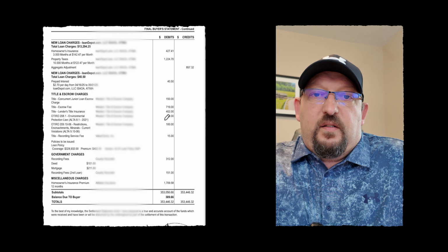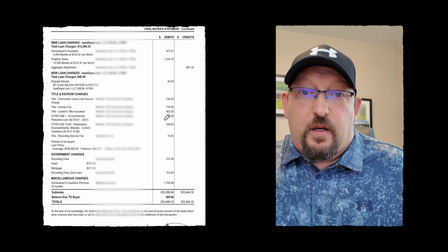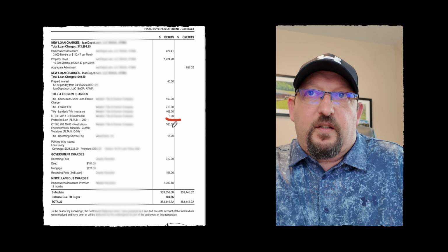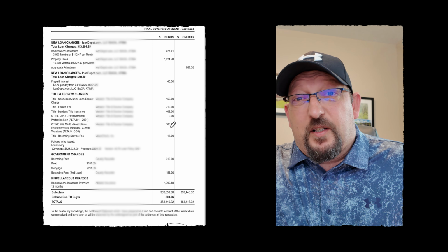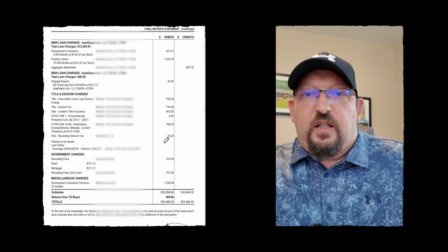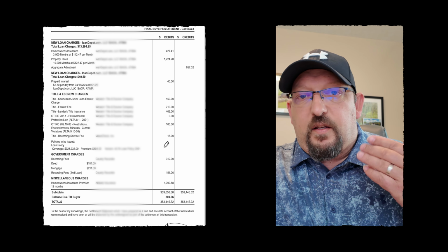And what this does, it protects the lender if somebody challenges the ownership of the property. The environmental protection lien, which is nothing in this case. These are policy endorsements that protect against specific issues like environmental liens or building code violations. Next is the title recording. This pays for the filing of the deed through the county.